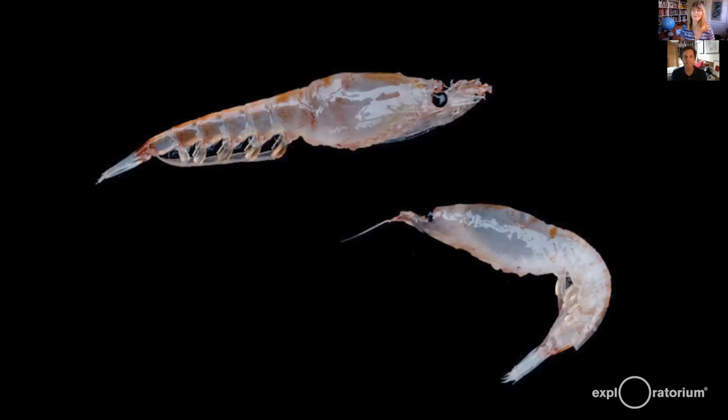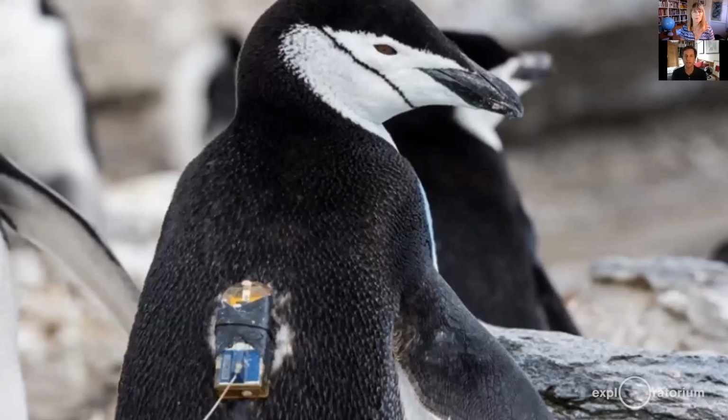So why were we doing this? Well, one of the things we were studying was krill. Krill is this small animal. And you might wonder, why is it so important to look at krill? Well, krill is the basis of the food chain in Antarctic. So while we were counting krill, we were also looking at their predators, like penguins.